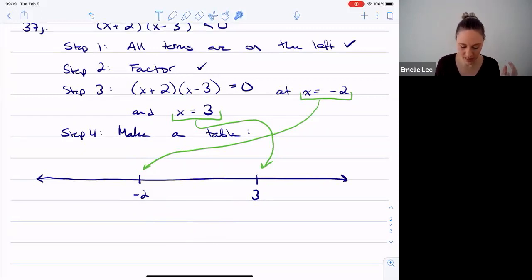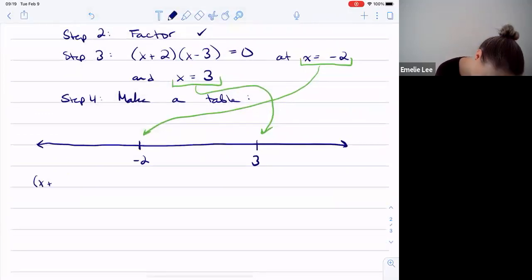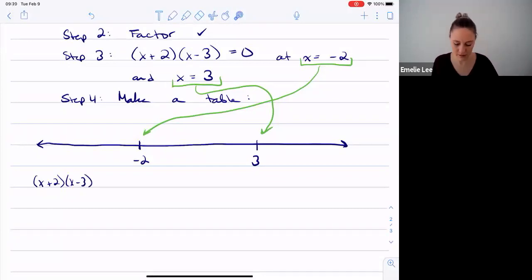But what we need to remember is that this equation is going to behave the exact same for all values less than -2. Okay, we know at -2 it is 0, right? And we know at 3 it is 0. So we're not interested in those points exactly. We're interested in points in each of these regions. So what we're going to do is draw out our expression, x + 2 times x - 3, and we're going to do it in each of these regions that we have. That's why I'm scooting it all the way over.